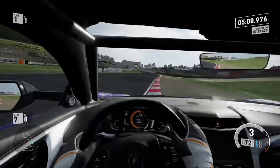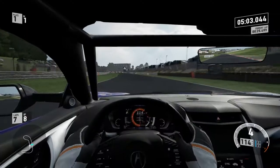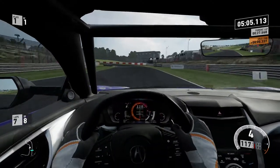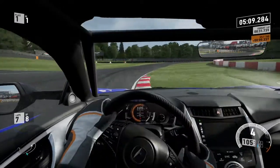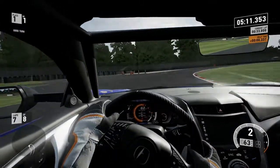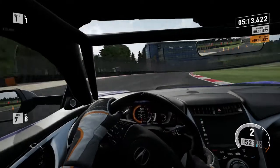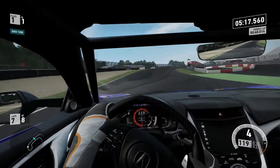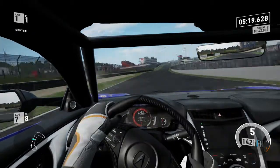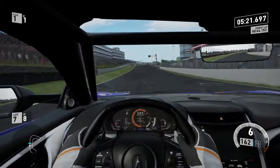Whoa, a little bit too wide into that corner. Probably going to affect the lap time a little bit. Yep, we are down. And then again, I'm going to get these corners spot on for the first time in a while. Don't go wide on the way out. Push down the power because I can do that in this car. There's a run to the line, a little bit wide coming down the straight.